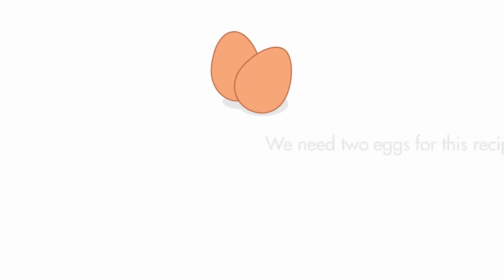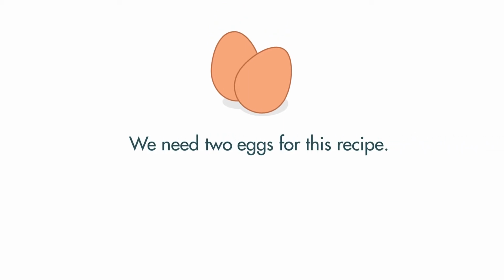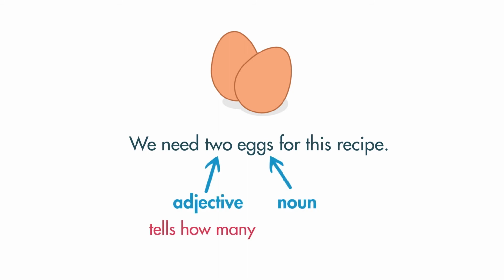Here's another example of how adjectives help keep things clear. We need 2 eggs for this recipe. The adjective two tells how many. Adjectives give details about nouns and make sentences more interesting.